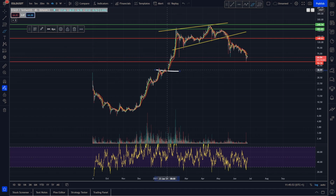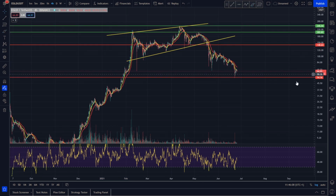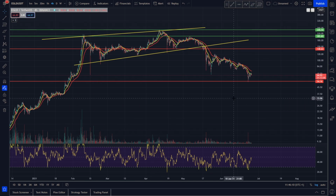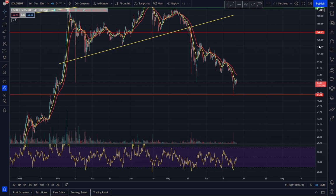I do think if we continue to roll over in the market, that this $40 level here, which is this strong previous swing high, is not out of the question in our opinion. If we do see Bitcoin coming back down, retesting 30k again, maybe dropping a little lower. Obviously things are looking quite bearish in the markets right now, so we're just trying to give you the most balanced and realistic outcome that we can imagine.